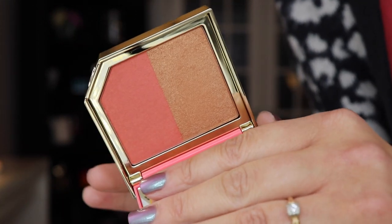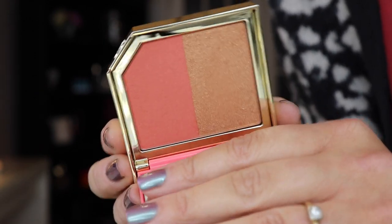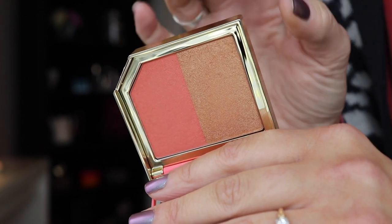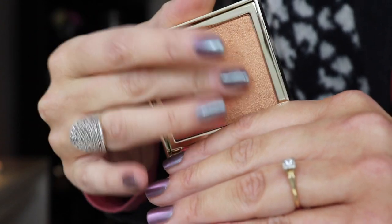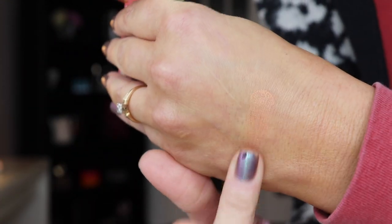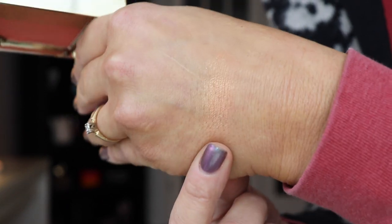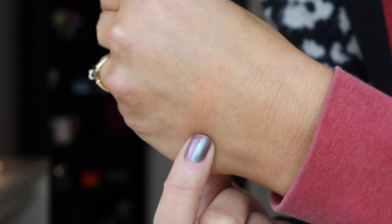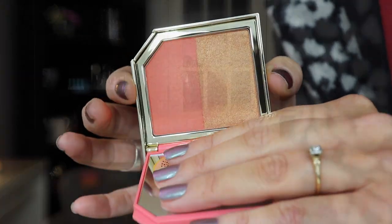Wasn't a fan of these fruit cocktail blush duos from Too Faced. This one is Papaya Pop. Now the bronzer side has chunks of shimmer in it, like actual pieces of glitter. I just found the formula to be a little, I don't know, on the drier side. And I probably could have gotten along with it if it wasn't for those actual pieces of glitter in the formula. Get rid of that glitter and I probably would have gotten down with this.